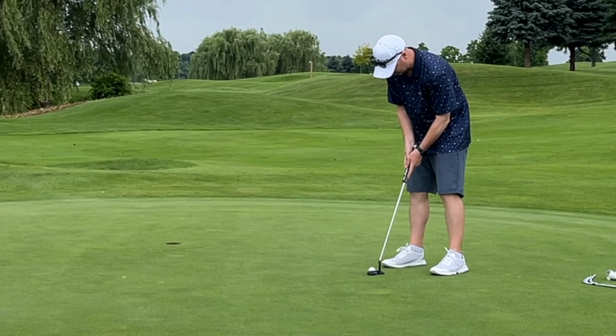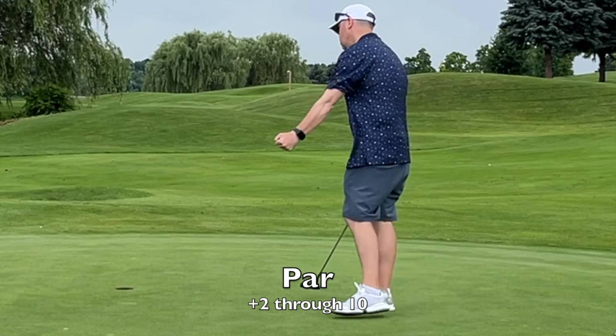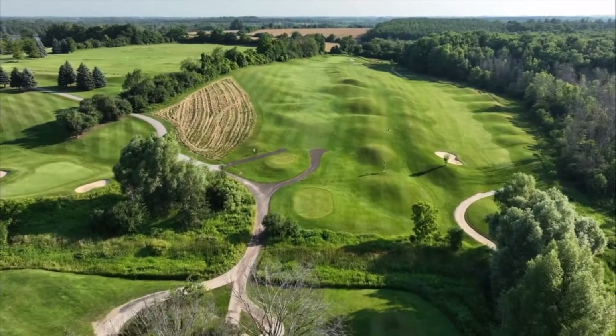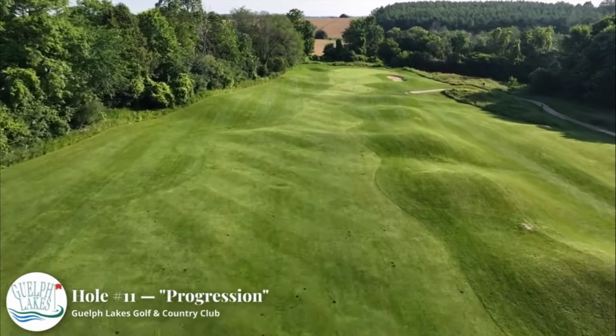So I step up to this one on this short little par 3, put a nice little putting stroke on, and it just sneaks in another side door. I'm not sure if the putting gods were just being a bit kind to me because of how poor the weather conditions have been today, but I will take whatever I can get.